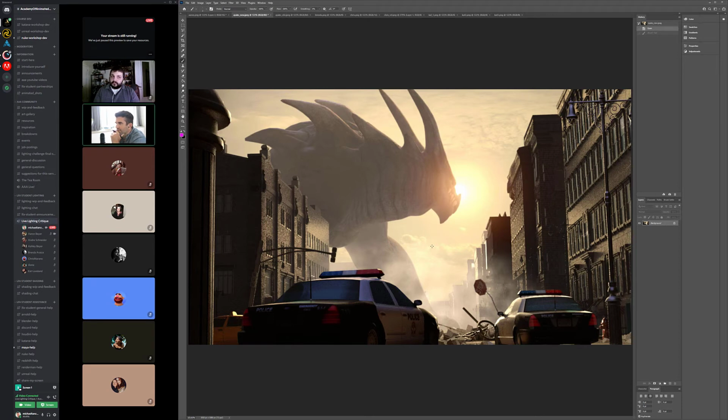The monster itself, I wonder if we can also go slightly darker on that too.